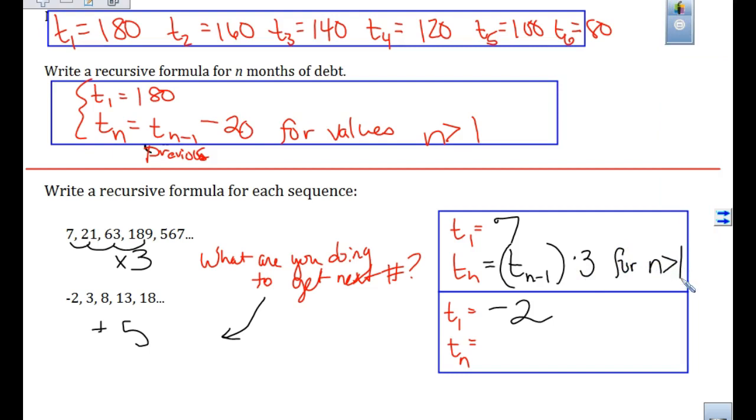And I'll show you how you can check it. Down here, we're going to put t to the n minus 1. That means previous term. This just means previous. That's all this means. Okay? And what are we doing? We are adding 5 each time. For n greater than 1.